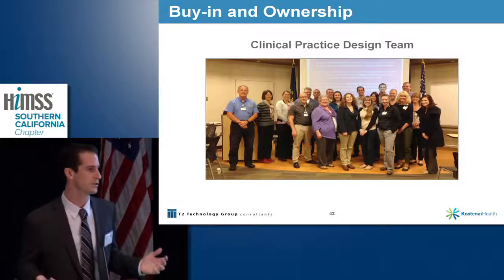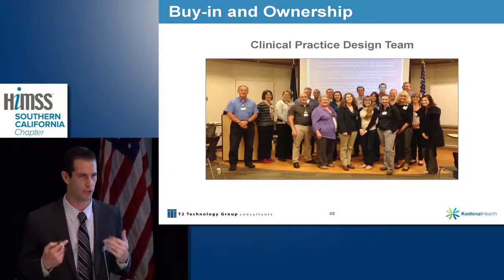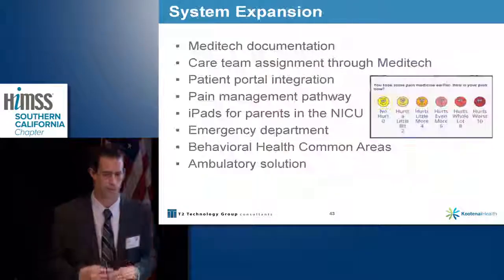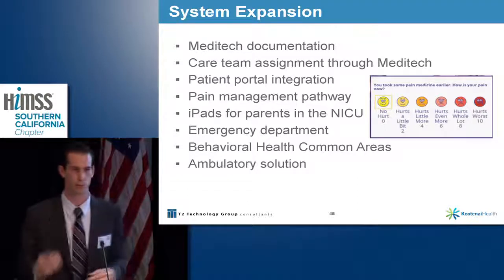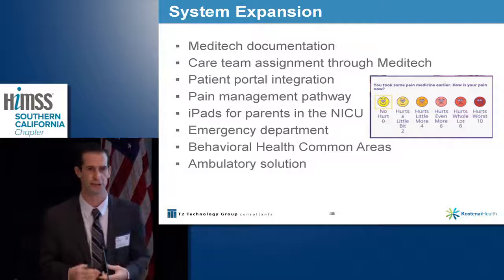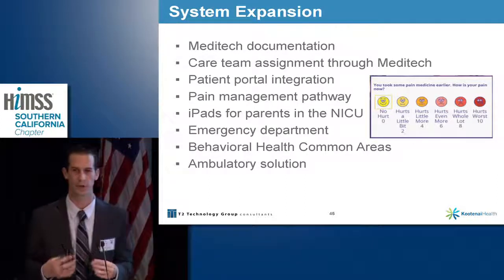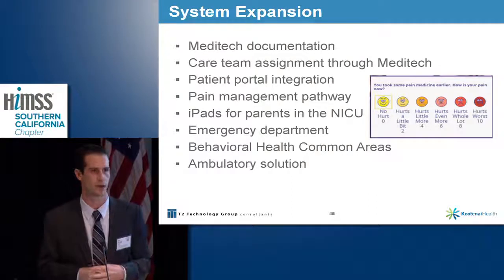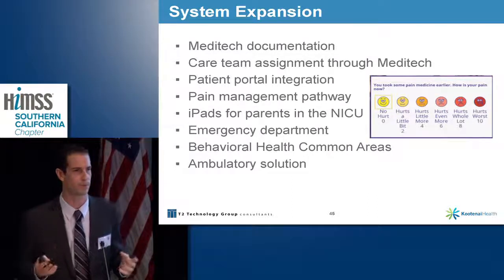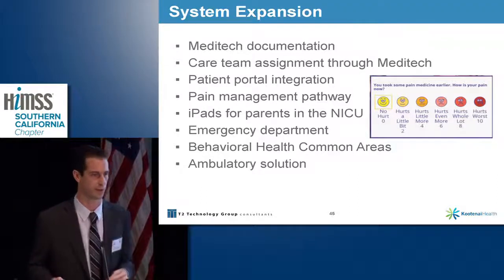So that's what we've accomplished, but we're not stopping there. We want to continue to further the system and really push it further and further. So just to give you some ideas, we're going to improve our Meditech documentation, do it in more ways. Right now we're doing our education, but we want to document discharge planning. We want to put in a pain management pathway that allows the patient to select what their pain is currently after they've done a pain med. And we want that documented into the patient record.